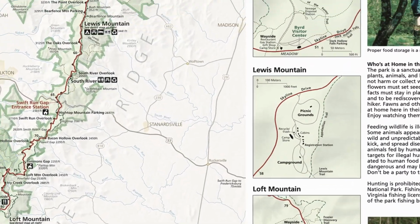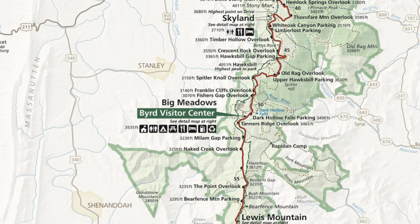And that brings us to Big Meadows, where the Byrd Visitor Center is, which basically is the halfway point on Skyline Drive through Shenandoah National Park. We've covered 33 overlooks with fantastic views. Went over some of the highlights of them. Also pointed out maybe some of the negative features so you don't waste your time with them.